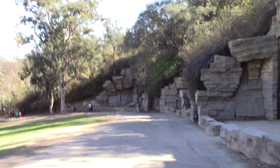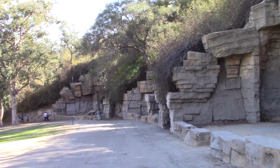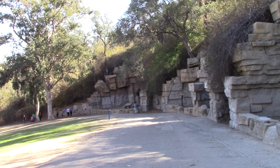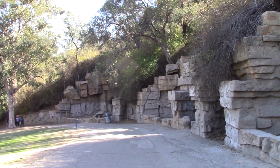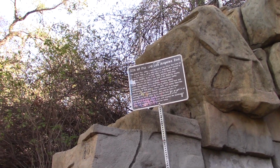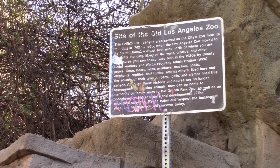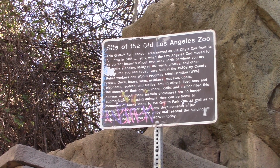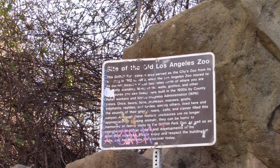So we're walking back down past some of those original cages, and I hear some chit-chat in the background talking about a place called Magpies. They have ice cream. I knew I heard something about 1930. County relief workers and Works Progress Administration, the WPA crews, worked here building additional structures and stuff.